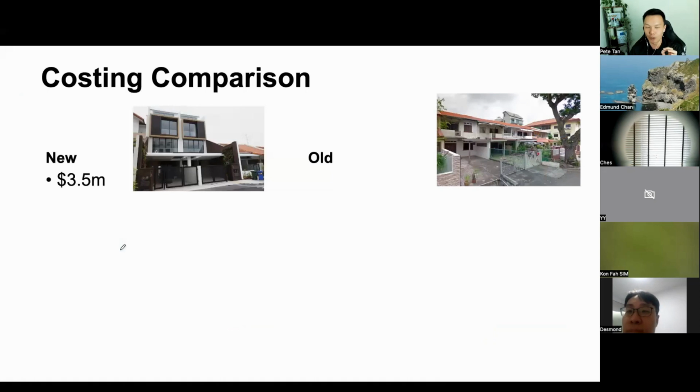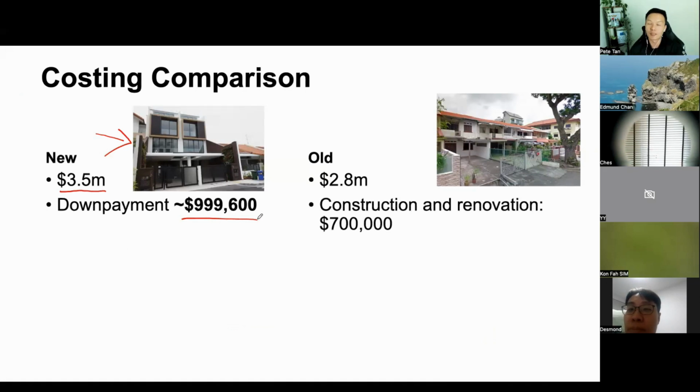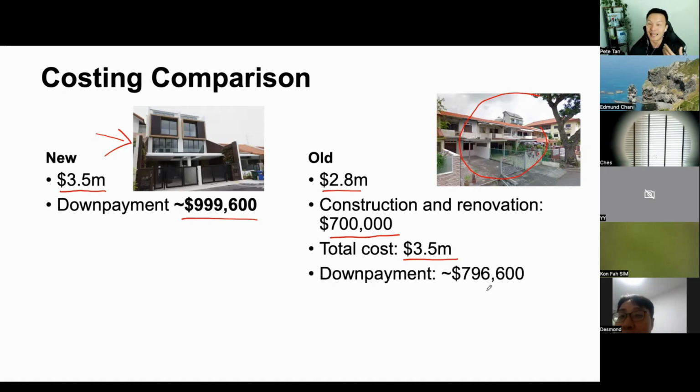In terms of cost comparison, let me share with you how to compare. For example, in this scenario, if you buy at 3.5 mil, your down payment is about 1 mil, because of 25%. Then the old one, maybe you can buy cheap, at 2.8 mil. Then for your reconstruction, I'll give you a discount. We don't build so much, 700K will do. Why 700K? Because I want to bring the total cost to be about the same, 3.5 mil.